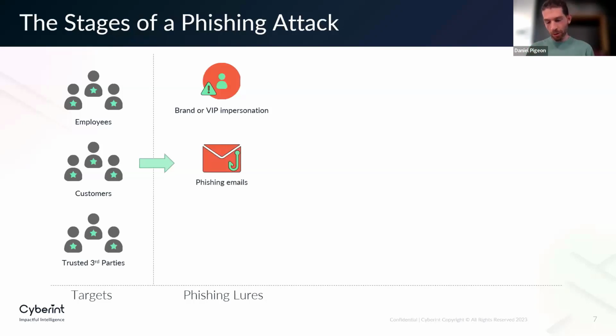Phishing emails, you all know them probably. If you go right now to your junk inbox, you'll see a lot of phishing emails there. Some are very bad. Most of them are not so good, but sometimes you have spear phishing emails, which are really hard to detect. So this is also a very common phishing lure. Finally, we also have malicious ads or malvertising, which is basically threat actors paying money to get a supposedly legitimate ad that will lead to a malicious website.